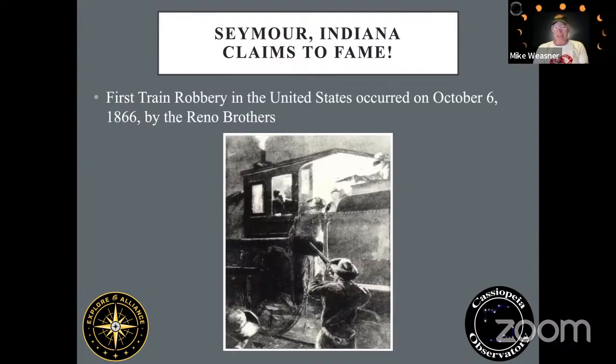The first train robbery in the United States occurred in the Seymour area on October 6, 1866, by the Reno brothers. They stole about $12,000 to $15,000 worth of stuff. So that was the first train robbery in the United States, in my hometown.